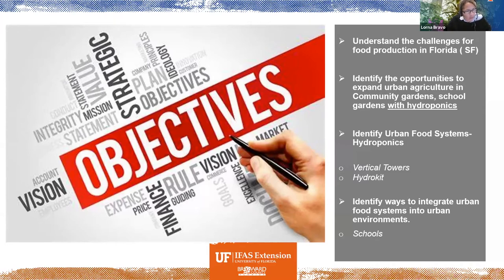We've offered a lot of presentations here on community gardens. In today's presentation, school gardens with hydroponics, I'll be zooming in and identifying two urban food systems under the hydroponics, which is the vertical towers, and a hydro kit, which is a new project that we've created from scratch here in Broward County. And then hopefully explain how these systems can be integrated in urban environments such as schools.